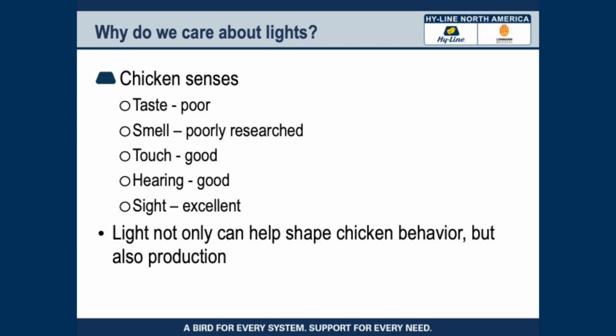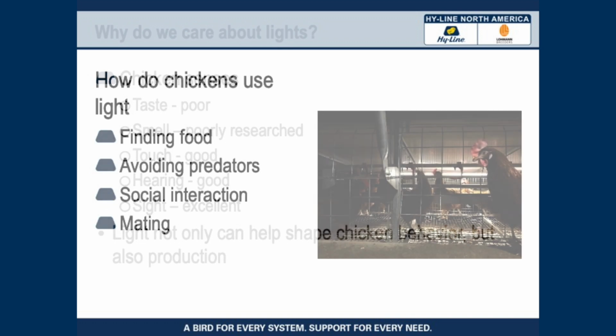Their sense of touch is pretty good. They like touching things with their beak, with their feet. Their hearing is pretty good, and then their sight. Now, Dr. Karcher talked about how far they can see. We know that they can see a lot of spectrums. We know that, or we think, based off of the research, that chickens really can only see clearly a couple feet in front of them, but they do use their eyes for a lot.